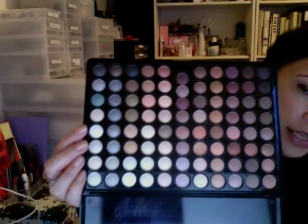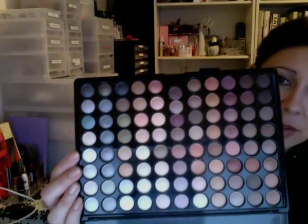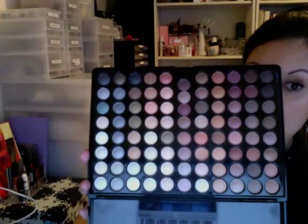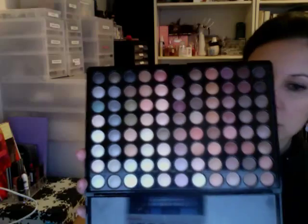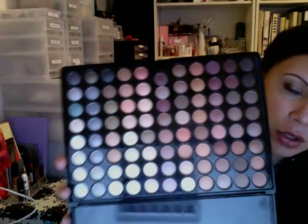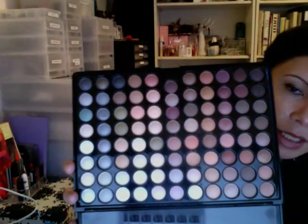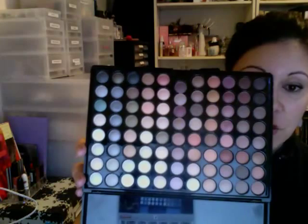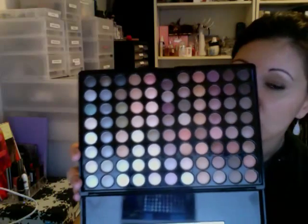Now, I don't know if you can see it fairly clearly, but this does also look a lot like the 88 Neutral Palette by Coastal Scents. Again, I don't own it, but I've just seen a lot of details on that particular palette. So, for those of you in Australia who have been looking to get an 88 palette but don't want to source it internationally, you can just get this from Crush Cosmetics. Again, the link's below if you want.